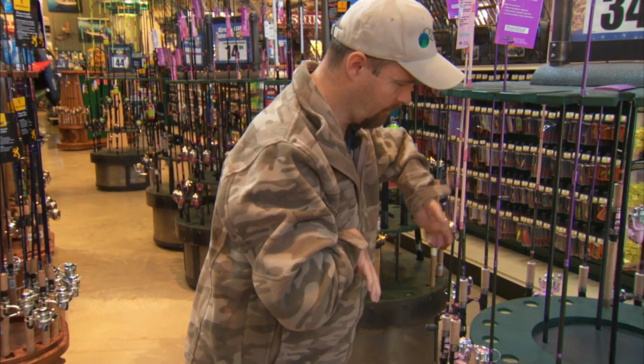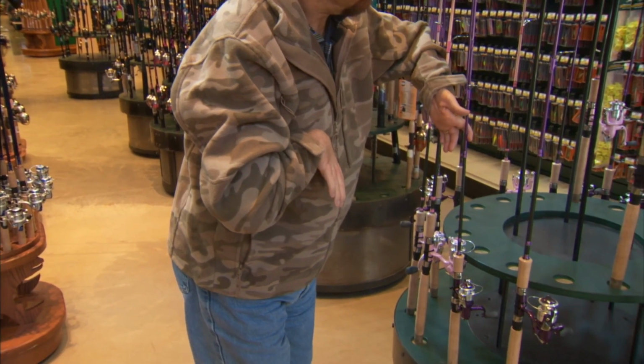Now, I just have one last decision to make. Pink or purple?